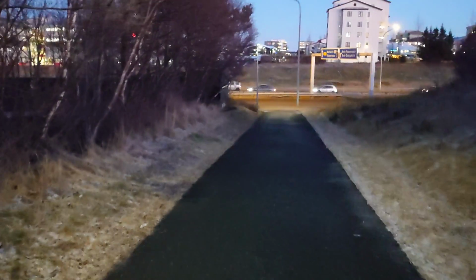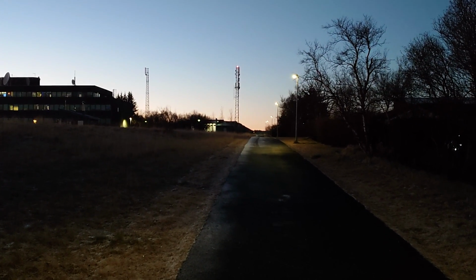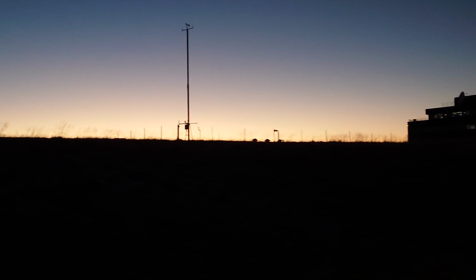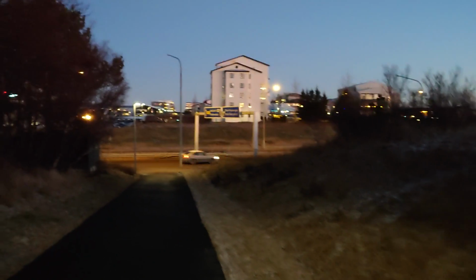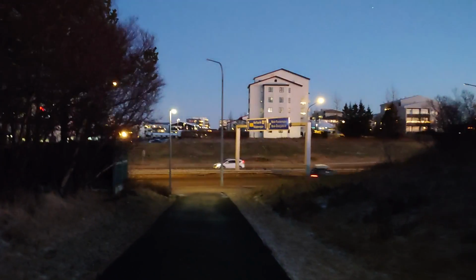Still here, almost at the end of this walking path. We came from there. My goodness, my fingers are freezing. So cold.